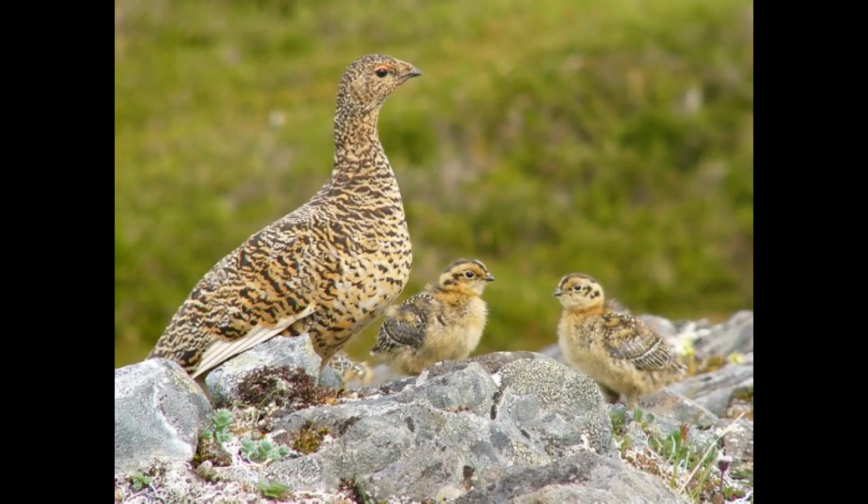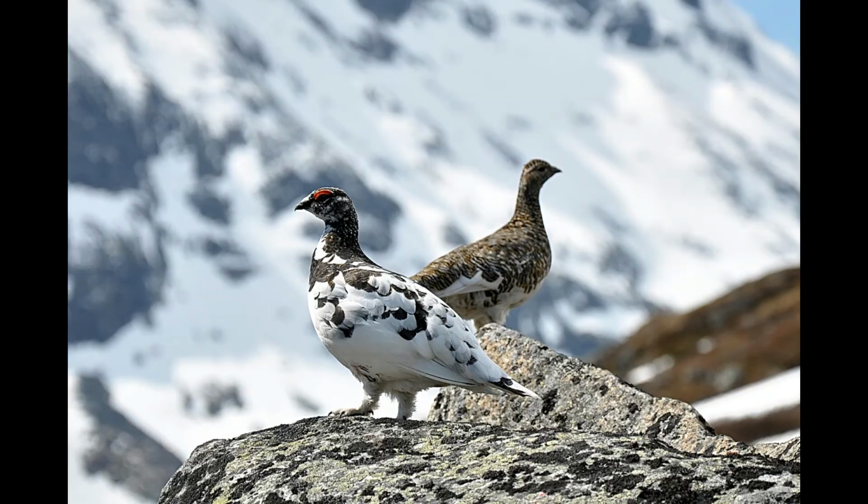Its feathers molt from white in the winter to brown in the spring or summer, with breeding males having grayish upper parts. In winter, its plumage becomes completely white except for the black tail. It can be distinguished from the winter willow ptarmigan by habitat. The rock ptarmigan prefers higher elevations with more barren habitat and is also smaller with a more delicate build.